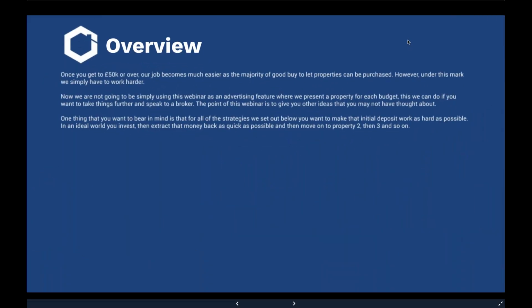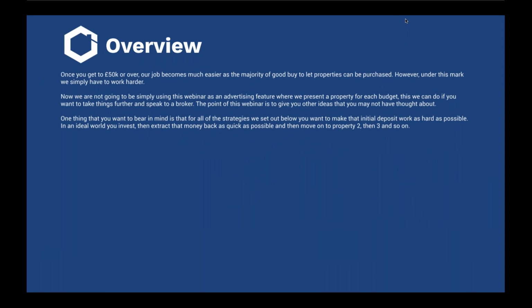So first of all, we're going to assume a few things. Now, as I mentioned, anything with sort of 40, 50,000 and over, our job becomes much easier. The majority of good buy-to-let properties can be purchased at this level. The way that we assume this is if you've got £50,000, you can typically mortgage up to 4 times that amount. So one question that we get asked a lot is, what's the minimum I need to invest? Well, don't think of it as a monetary figure. Think of it as a percentage figure. You're going to need 25% of the total property price.